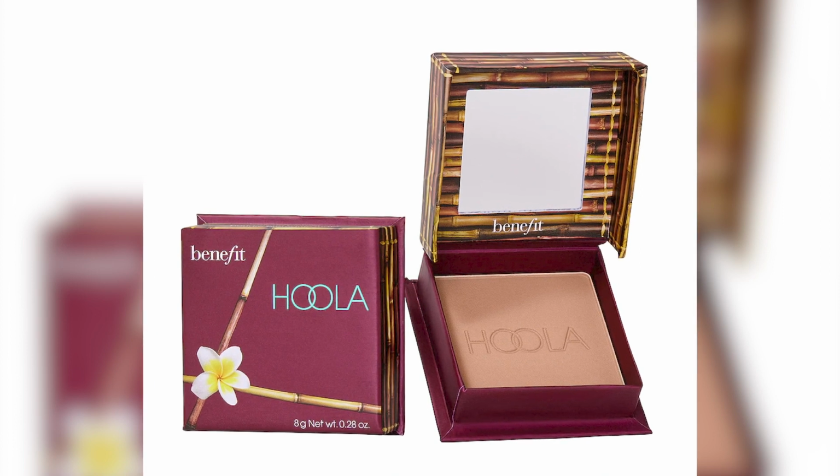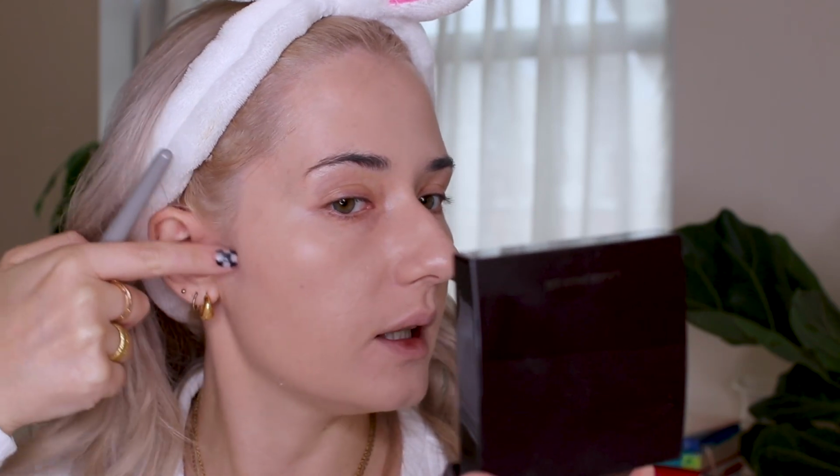I am using the Hoola Benefit bronzer, the most iconic bronzer, and I am using, it's literally just called the Blush Brush by Sephora, but I use it to bronze because look at that contouring. It really works for my face, so I love that. I'm literally just finding this bit of my ear and using a line here, so it's going to go here like this, right? I'm just brushing it gently along, and what I like to do is actually go here as well, ever so slightly, and then we're going to blend this in more, put in more and then blend.